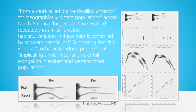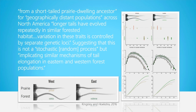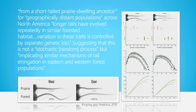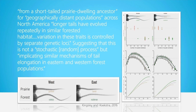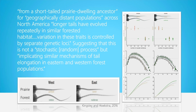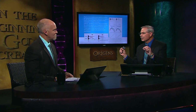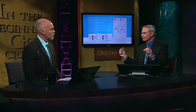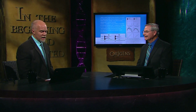Variation in these traits is controlled by separate genetic loci. That means different genes, suggesting that this is not a random process, but implicating similar mechanisms of tail elongation in eastern-western populations. The two genetic genes we're talking about is the number of vertebrae increase and the length of the vertebrae increase, and they do this repeatedly over and over again. What an admission that is, that they're not saying that it's the environment that's randomly causing this over a long period of time, but it's in the DNA.